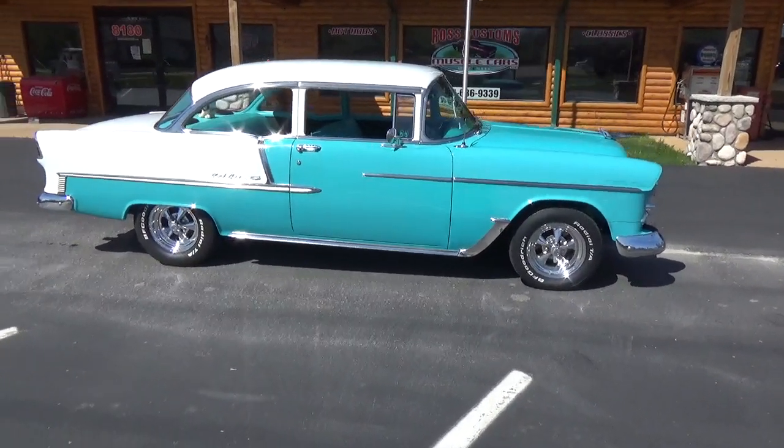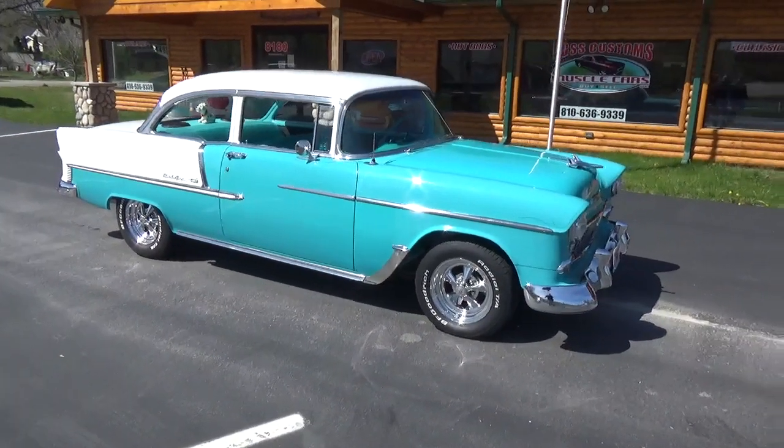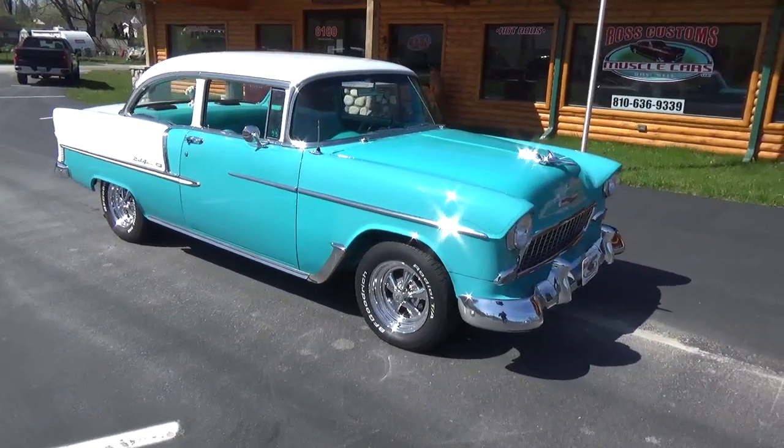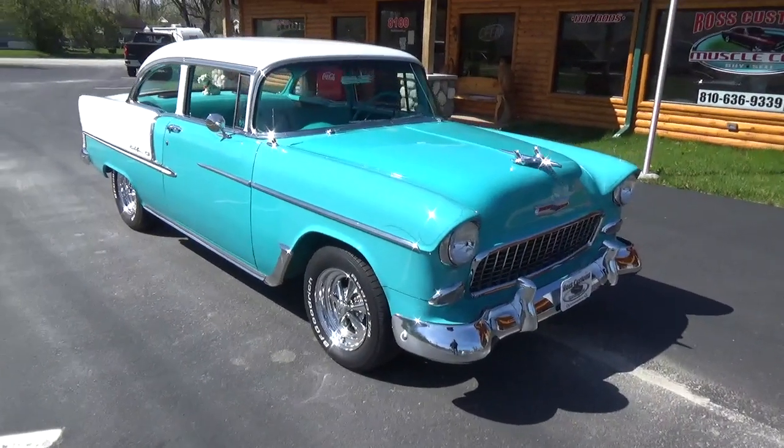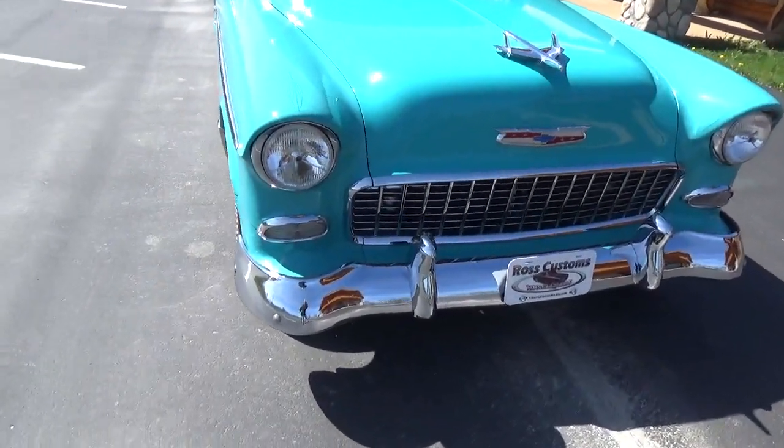Today we're checking out a super nice 1955 Chevrolet Bel Air Post. It's done in a gorgeous turquoise and white, factory colors. Super nice little car, guys. Clean, original panel car.